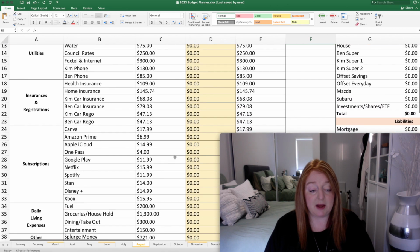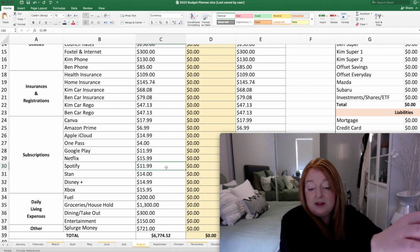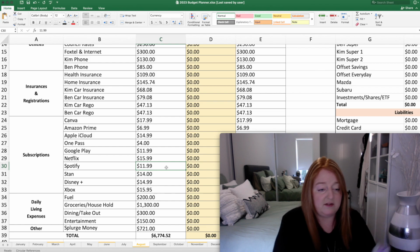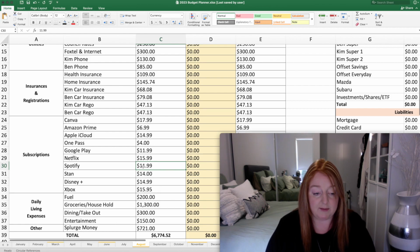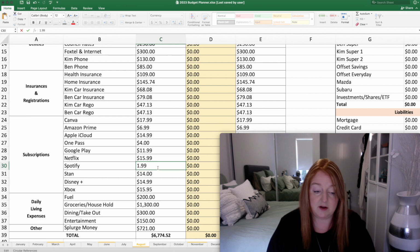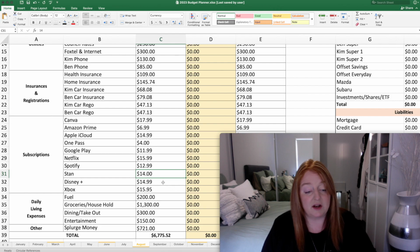So subscriptions for the month, we're going to be spending $17.99 on Canva, $6.99 for Amazon Prime, $14.99 for Apple iCloud, $4 for OnePass, $11.99 for Google Play, $15.99 for Netflix, $11.99 for Spotify. But having said that, I'm pretty sure that I did get an email saying that that was going up. Let me just have a look. It's going up to $12.99. So let me just up that. Okay. $14 for Stan and $14.99 for Disney Plus and $15.95 for Xbox.